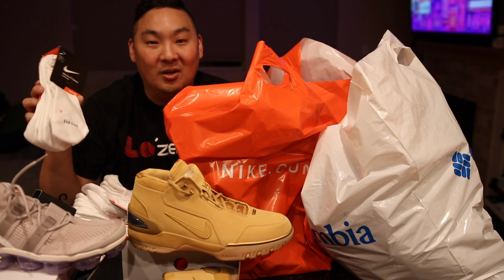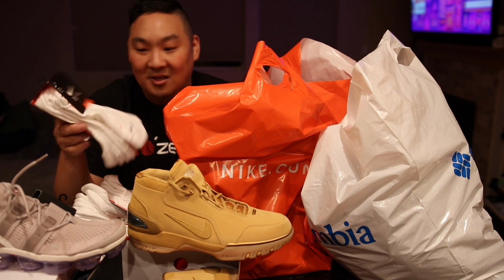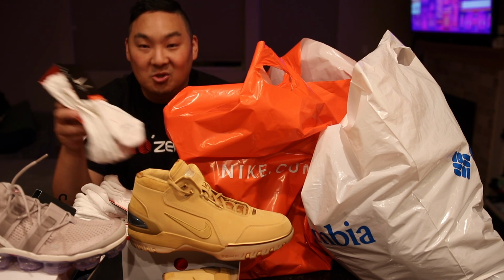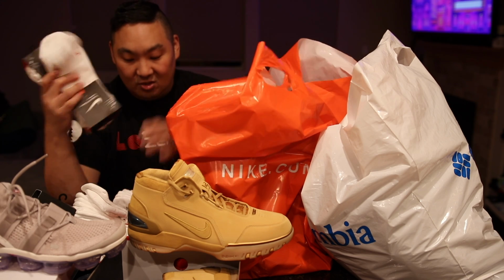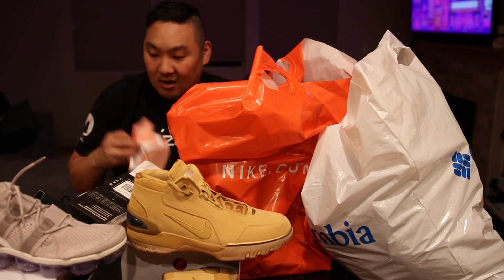There's nothing better than putting on a brand new pair of socks with a brand new pair of sneakers. I happen to really enjoy that feeling. So I get new socks every single time I go to the Nike store. So that was kind of a come up for me.